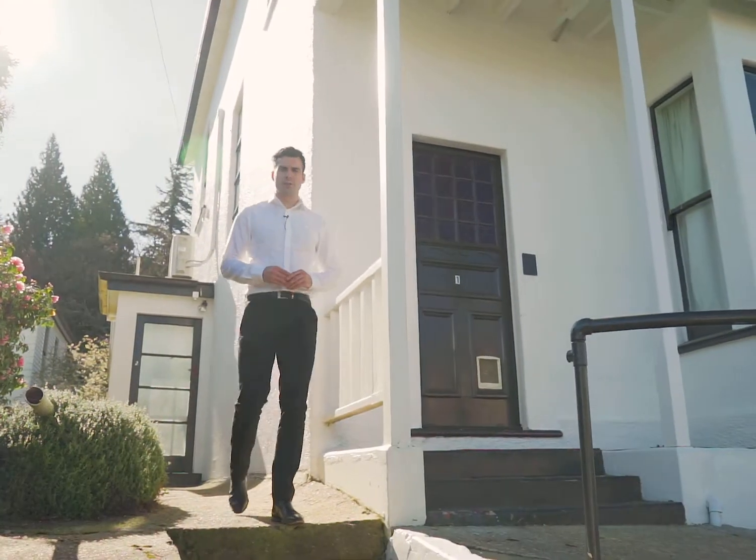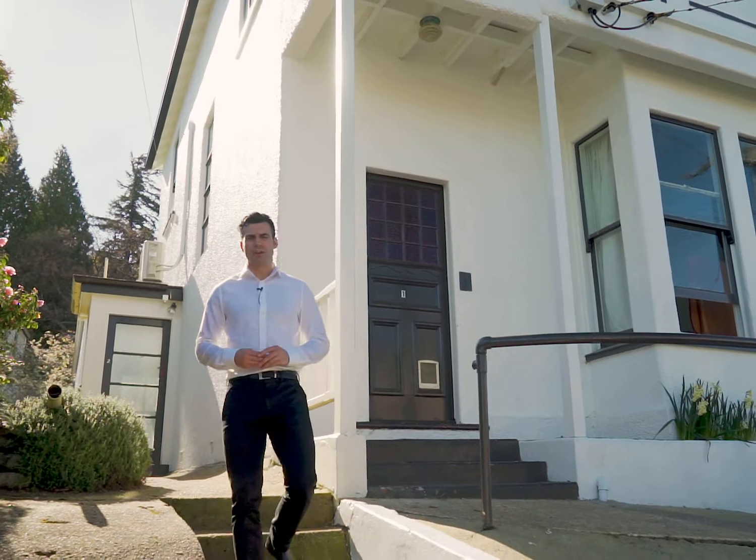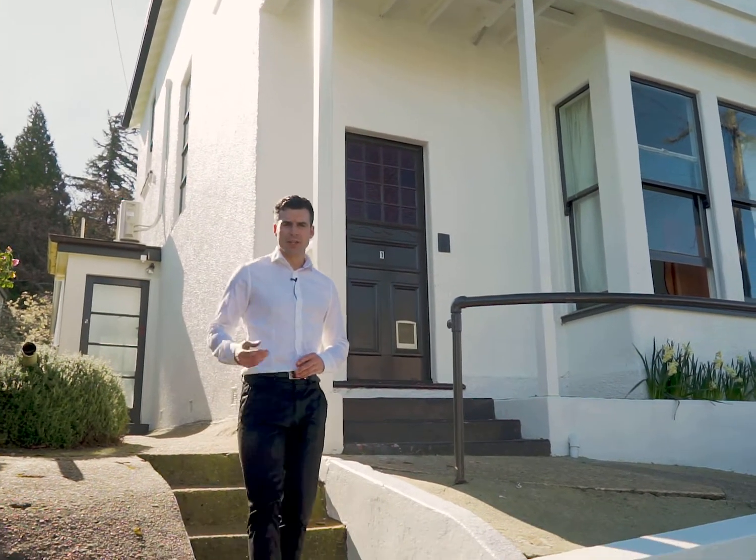There are numerous options with this property, and no matter what way you look at it, it always represents great value. If you'd like to arrange a viewing, please give me a call.